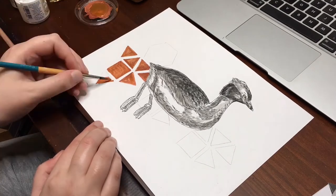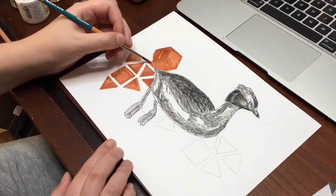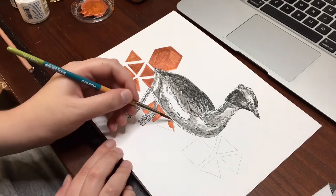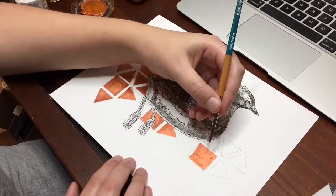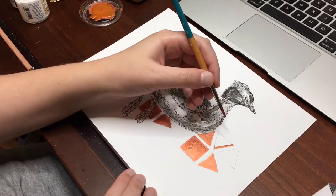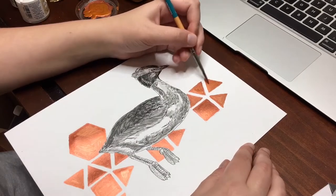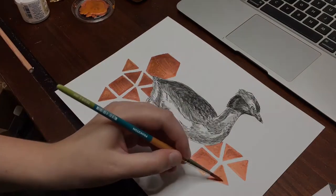So I thought it was a little bit creepy just floating there, and I thought that the shapes would make it look a little bit better, and I think the shapes kind of added to that ominous feeling. My partner described this picture as an eldritch abomination surrounded by esoteric glyphs. So yeah, I think the drawing turned out really well though.